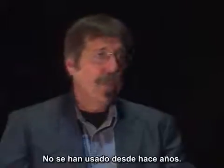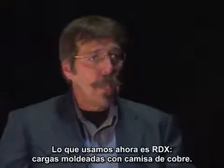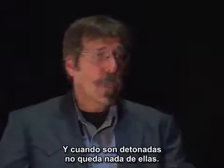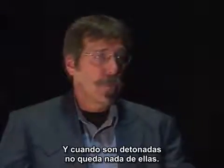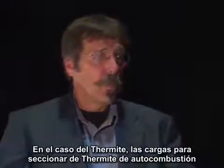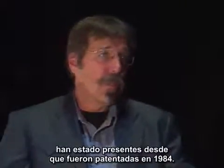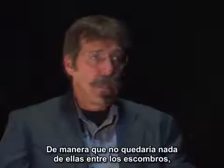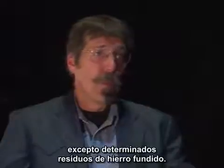They haven't been used for years. What we use now is RDX copper-jacketed shape charges, and when they're initiated, there's nothing left of those charges. And in the case of thermite, well, thermite self-consuming cutting charges have been around since they were first patented in 1984. So there would be nothing left in the debris pile except some residue of molten iron.